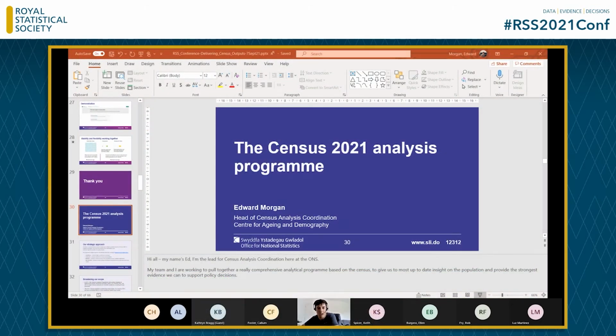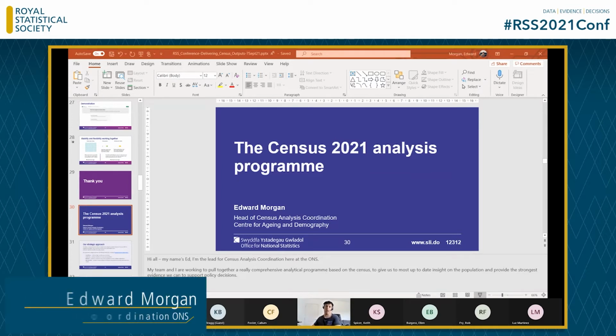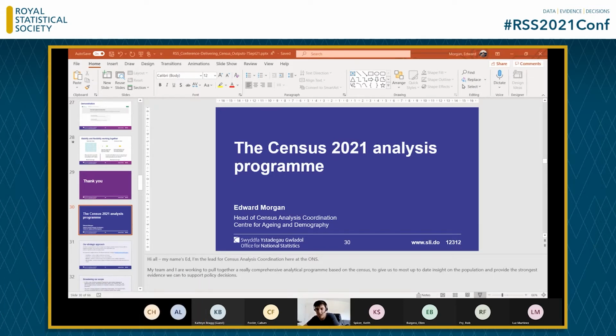Brilliant, thanks. So hi everyone, good afternoon. My name's Edward Morgan. I'm the lead for Census Analysis Coordination here at the ONS. My team and I have been working together to pull together a really comprehensive analytical program based on census to give us the most up-to-date insight on the population and provide the strongest evidence we can to support policy decisions.